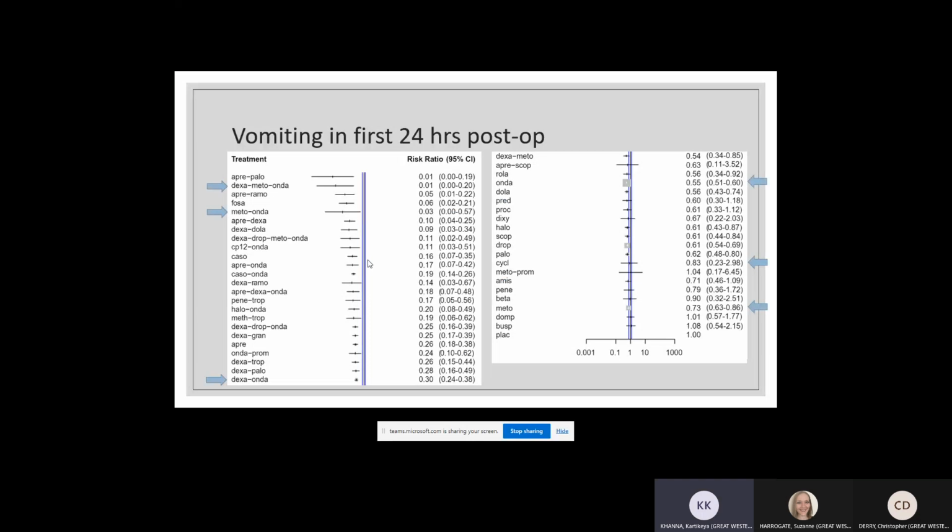And admittedly they're comparing individuals at this point. So this is fosaprepitant versus droperidol alone, which actually falls right down the bottom.